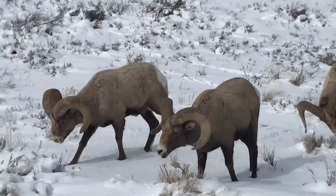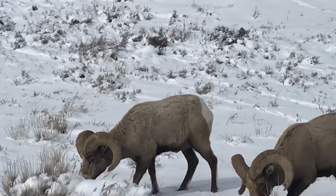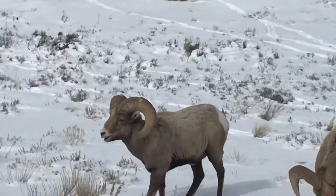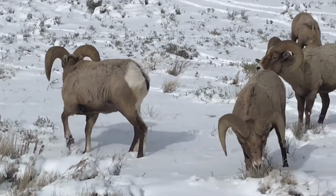There's a big, thick one. Look at that one. Look how thick his horns are. That's a massive ram right there. Oh, bummer. Kind of spooked him.